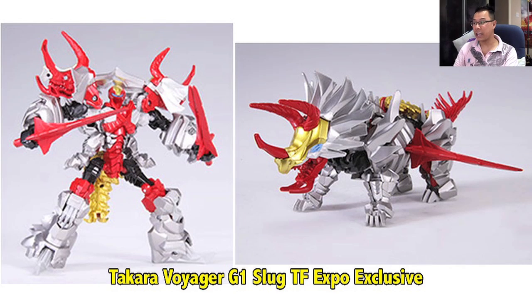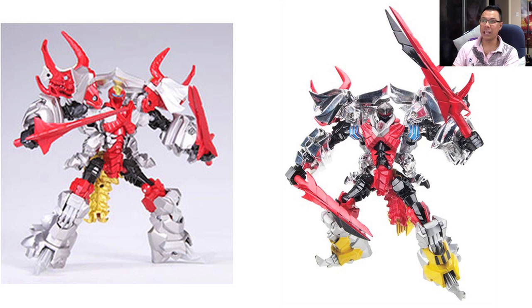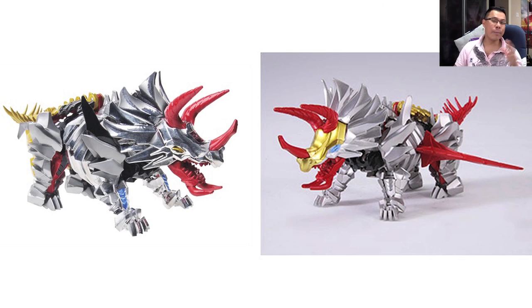Now, there's another G1 exclusive Dinobot from TF Expo, and that is the G1 looking Slug. Now, this one has more red on him. Check this out. It has more red. He's got a gold front for this Dinobot mode, but it is very different from the SDCC version, which has a lot of chrome. So I think they both look good, and I wouldn't mind getting both of them, but they are different, and it's cool to know that there's going to be G1 versions of the Age of Extinction Dinobots. So there you have it.